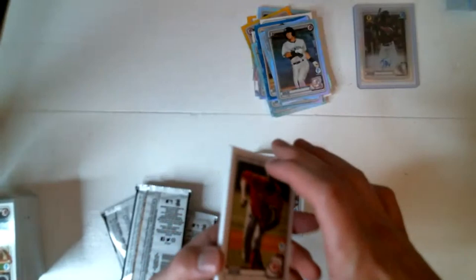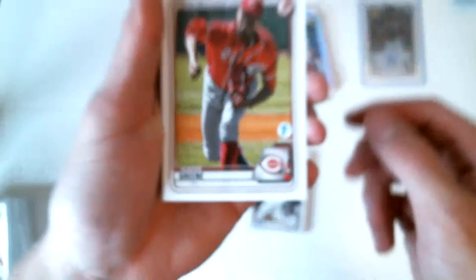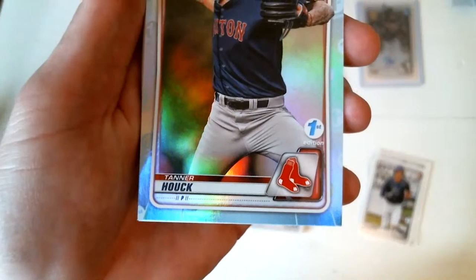All right, here we go. Our last four packs of the break. Once again, good luck to everybody out there. Hunter Greene for the Cincinnati Reds. Franklin Perez. Daniel Lynch. Tristan Lutz. Xavier Edwards. Ruben Cardenas. Our foil is Tanner Hook for the Boston Red Sox.